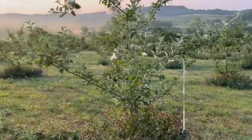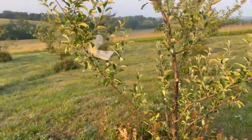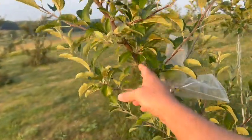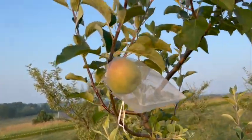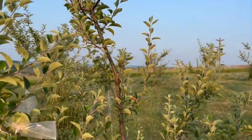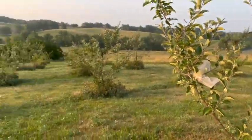This is Duchess of Oldenburg. I got it shaped pretty good. Probably ought to pull this limb down some. It's kind of crowding, but it's all right. It looks pretty good. And it's got a nice big apple on it right there. Really pretty. It's gonna be fun to taste these. I never did get a really good example of them last year.